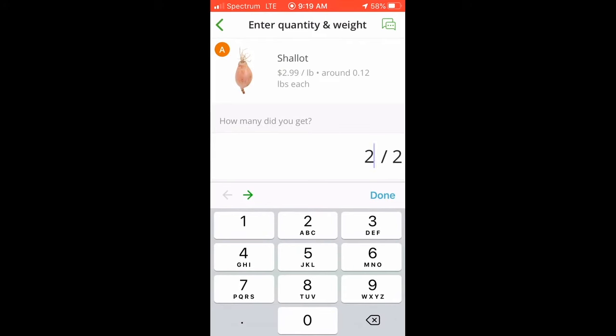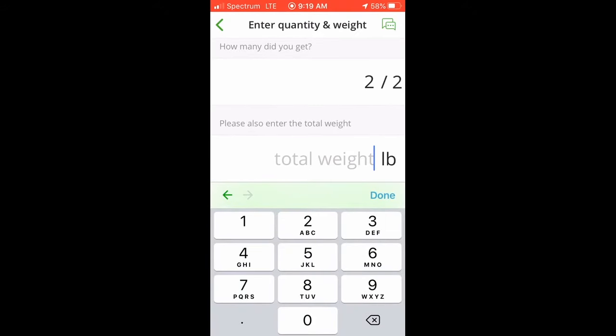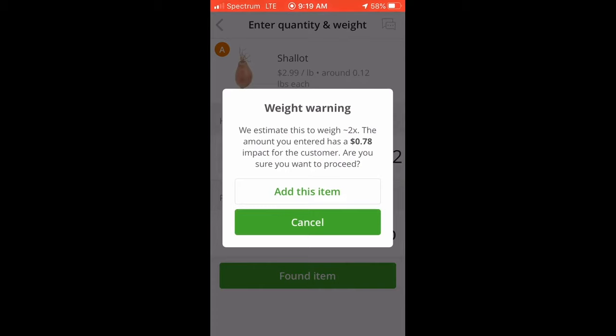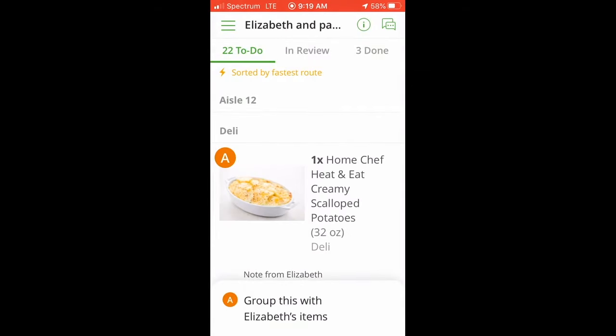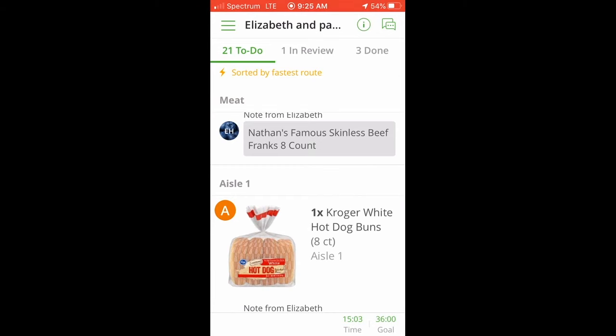And never weigh your items, never bag your items. I think that's just a waste of time, and I've never had a problem. So I just guesstimate. Don't worry about the weight warnings unless it's really bad.